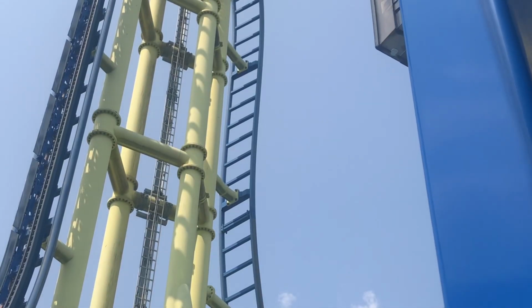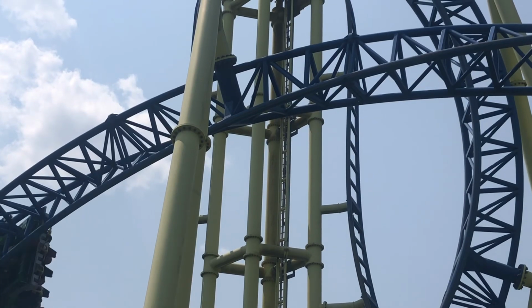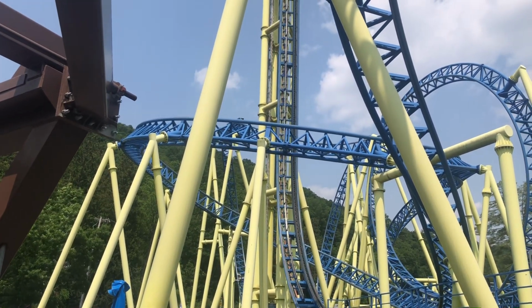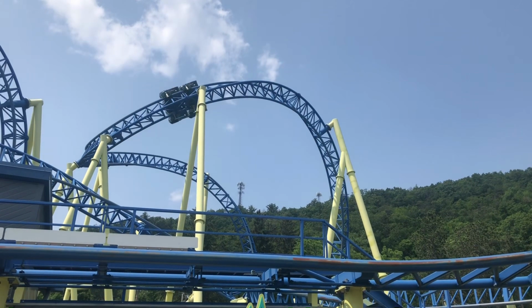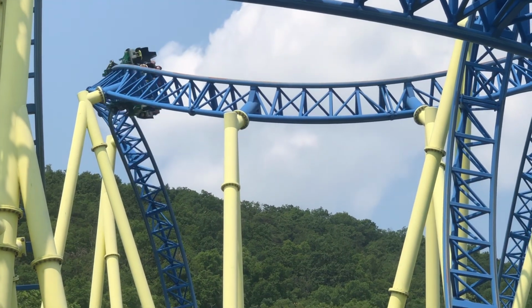The drop is okay, but don't expect to get much airtime because there is only 2 rows. You will get some weak floater, but that's about it. The base of the drop doesn't pull decent G's, but on a hot day it could make you gray out, but it's pretty rare. The Cobra roll is pretty graceful, unlike the snappy B&M and Intamin Cobra rolls. You glide through this element at decent speeds, and there isn't a rattle unlike Fahrenheit's.